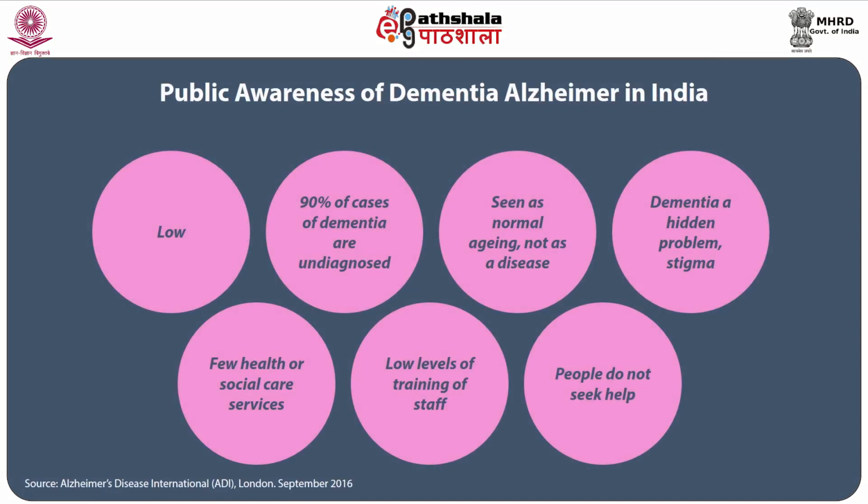There is a need for creating public awareness about dementia and Alzheimer's cases in India. It is very low as of now, mainly because 90% of cases of dementia are undiagnosed. It is seen as normal aging, not as a disease. Dementia is a hidden problem, with a lot of stigma attached to it. Few health or social care services exist in terms of medical attention to those who are suffering. The other aspect is low levels of training of staff, which requires attention. People do not seek help in time, and there are also many issues in taking treatment.